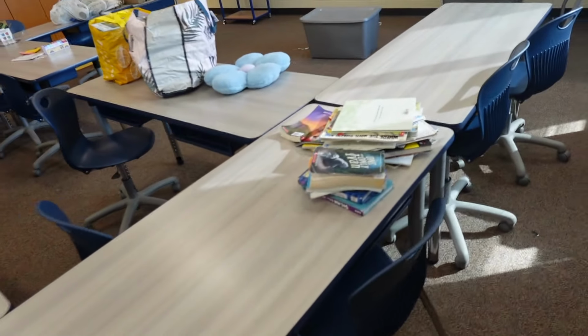So today is day 2 of my classroom setup. I'm going to show you the game plan today. First, I want to get my calming corner set up. I want to figure out where books are.